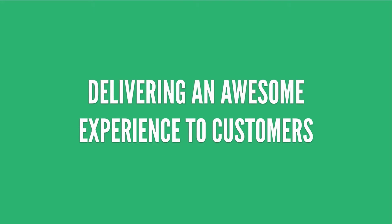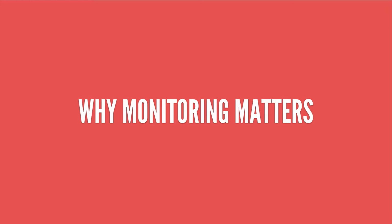So really what that means is those three areas turn into one thing. Are we delivering an awesome experience to our customers? Because if it's not available or it's slow or it's crashing, your customers are going to get annoyed, and that's on you. Hopefully this will be obvious, but I'm going to go over it anyway. Why does this matter? Why do we care about stability, performance, and availability?